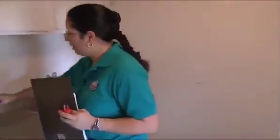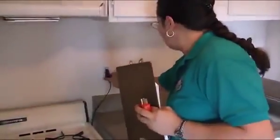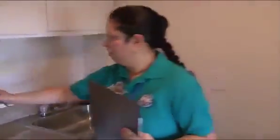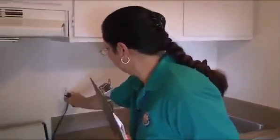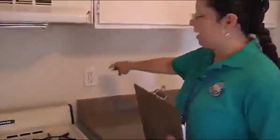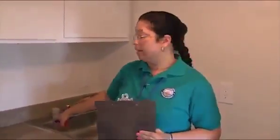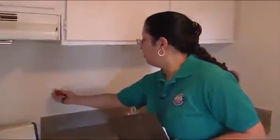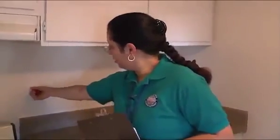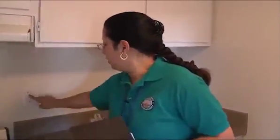So we have a GFCI here, but they have something plugged in. I don't want to unplug it. Should I unplug it? Okay, so this outlet, because it's by a sink, anything by a sink should be GFCI protected. What we'll do is we'll put the tester in. It's wired correctly. If you push the button, it should go off, which it just did. Means it's working. You can push it back in to get it started again.